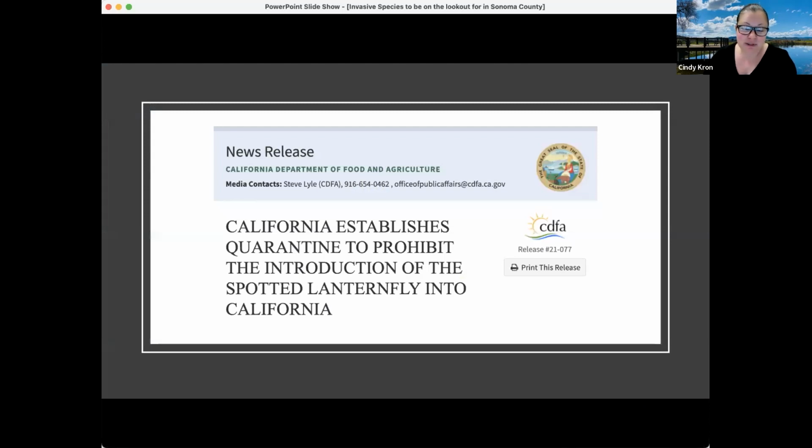California has established a quarantine to prohibit the introduction of spotted lanternfly into California. So items in which the eggs could be laid on, and also the nymphs or adults could be feeding on, are quarantined out of California.